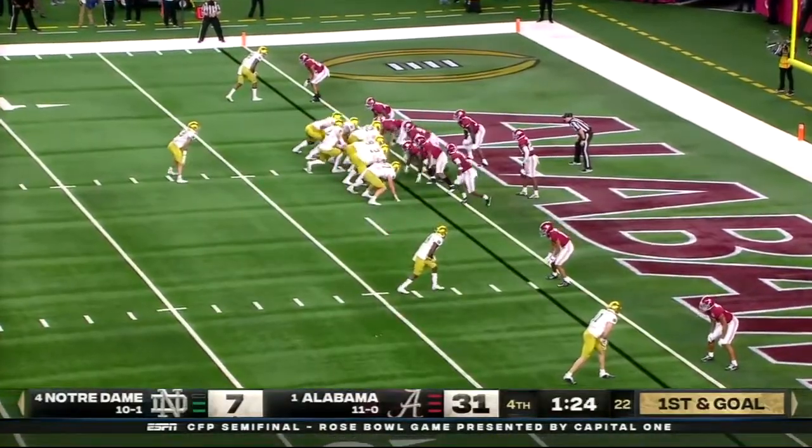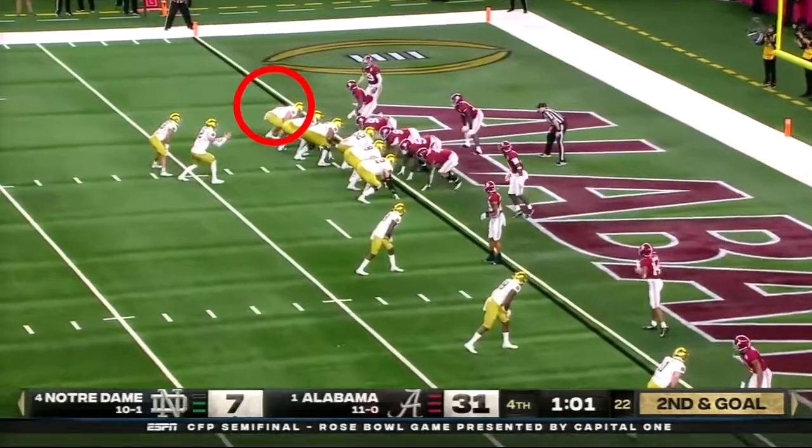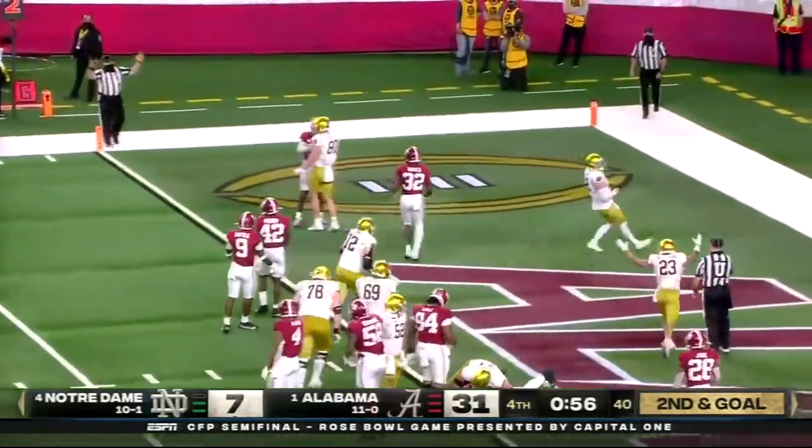Another long drive for the Irish. Ian Book looked like he was juggling the snap a little bit. 1 minute to go. Book the fake, and he takes it in himself.